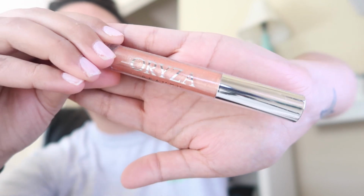So we got a lip gloss by Oriza. It's Opaline Top Gloss, and this retails for $14.99. And the shade I got is Rose Glow, it looks like. And this is what Carson's like dying to have. So I'm gonna open it.